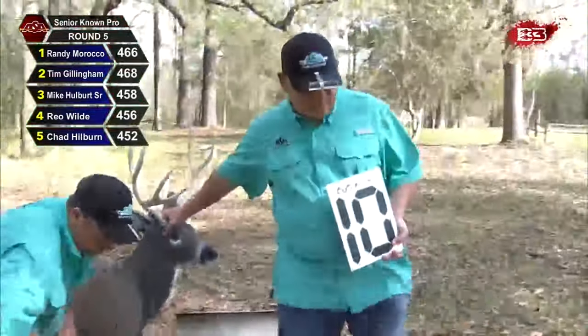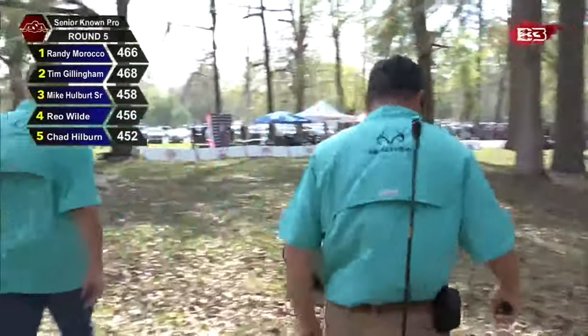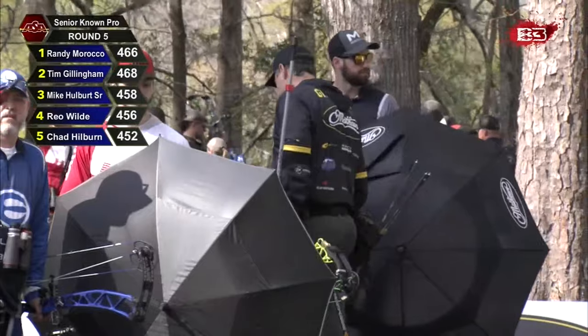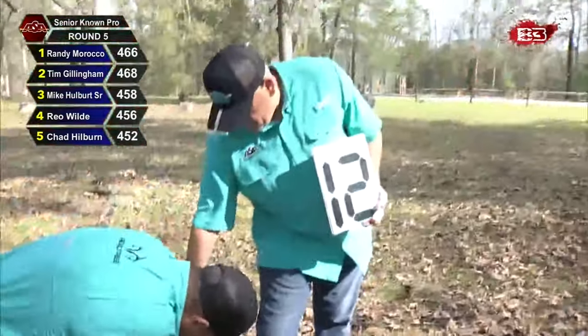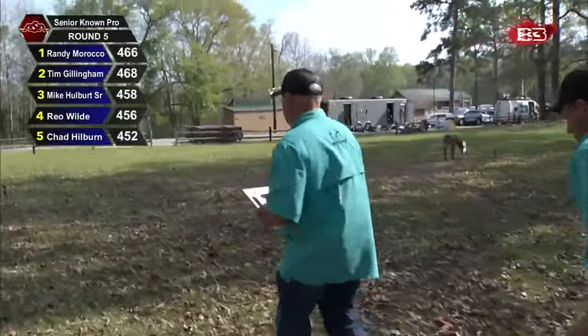There were three arrows you could see in the eight ring that were all right next to each other on that stand mule deer. So I know Tim's disappointed. I understand that. But really, if you look at the shooters that came before him, he got away with it. He actually got 2 points on the whole field right there because everybody else shot an eight. Yeah, agreed. 12 for Hulbert. Well, that's going to ensure third place for him, I would think.